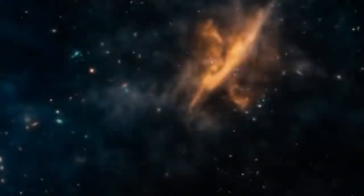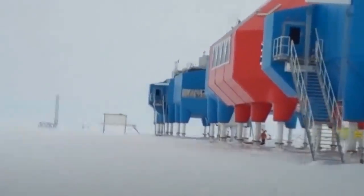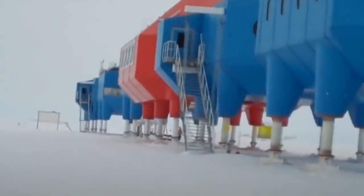The purpose of Halley 6 is to collect data on atmospheric chemistry and space weather. It was here that the hole in the ozone layer was discovered in 1985, thanks to data obtained by the station. In theory, the station is mobile.